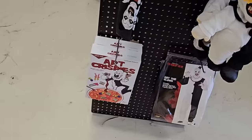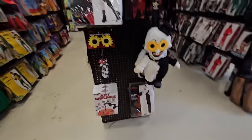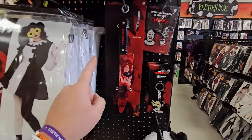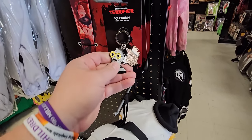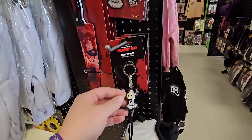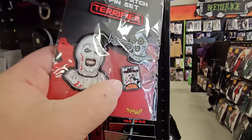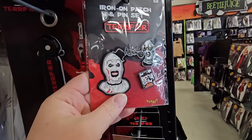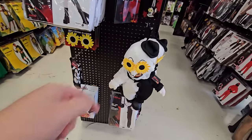Look at this. We got the boxes down here. We got the costumes here. We got the socks. We got the glasses. We got the knife. I haven't looked at these before, but I know that I've seen them in pictures online. That's a keychain, and then we have the iron-on patch and pin set, and the pin is the Art Crispies box. That just absolutely blows me away. Back in the States, it is so hard to find any of this Art the Clown stuff. But here in Canada, they are just stocked. That thing just blows me away right now.